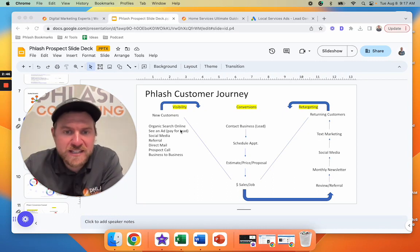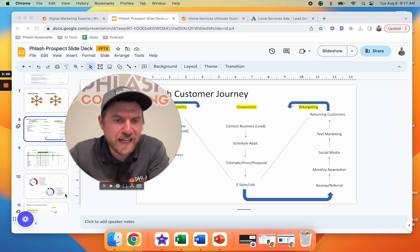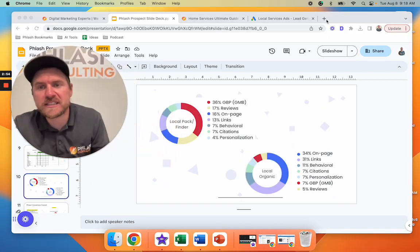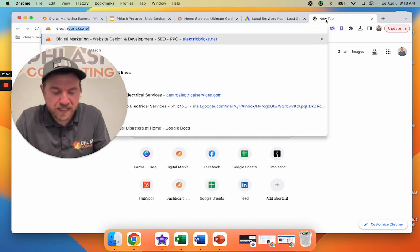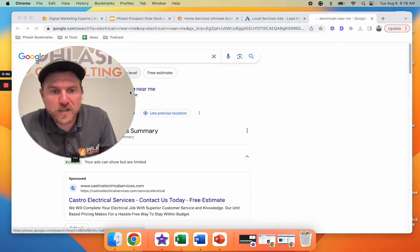All right, so let's get right into the visibility side of things. When we look at organic search online, we know that one of the important things is the local pack, which is if someone searches for electrician and then your service area, I'll just do near me, Google knows where you're at.